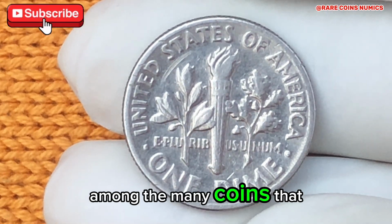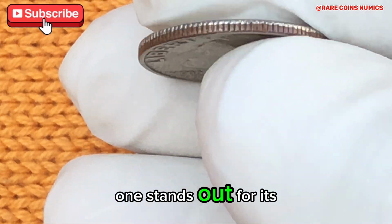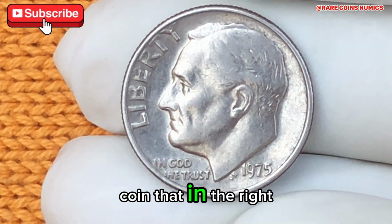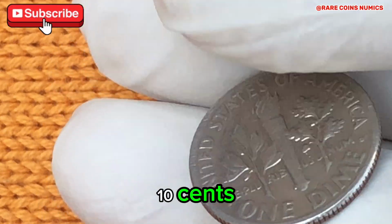Among the many coins that have captured the imagination of collectors over the years, one stands out for its rarity and unique characteristics, the 1975 US dime. A coin that, in the right conditions, could be worth far more than its face value of 10 cents.